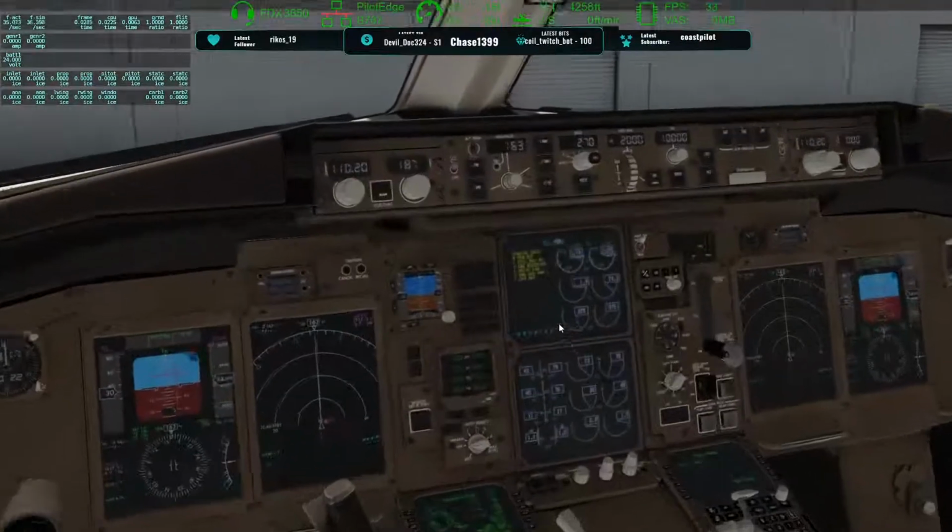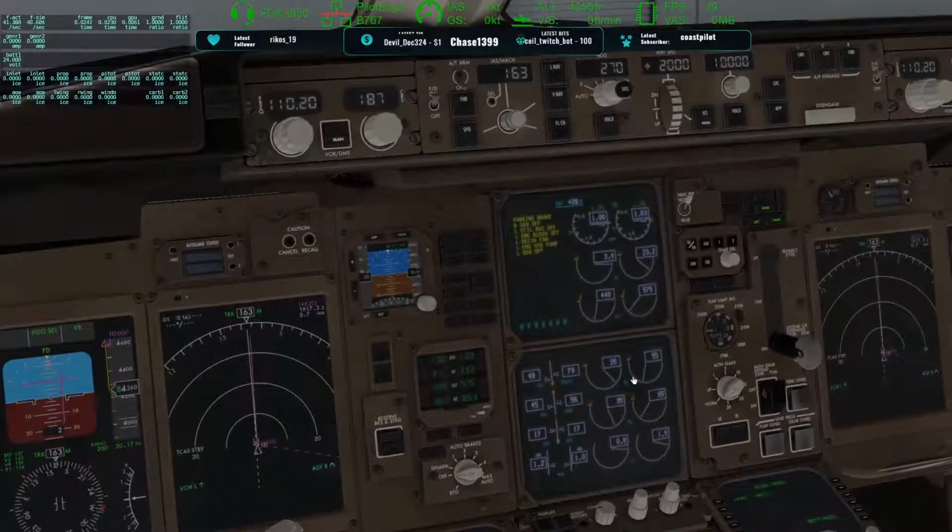Aspen Tower, Scout 5766 on the localizer 15. Skywest 5766, Aspen Tower, straight in runway 15, wind calm, clear to land. Clear to land runway 15, Scout 5766.